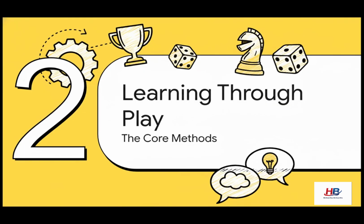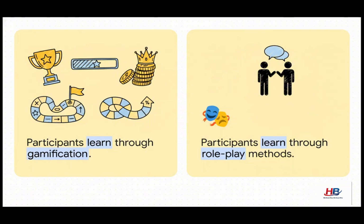So what does this active learning actually look like? Well, the module is built on two main methods that are designed to turn leadership training into a genuinely interactive experience. So the two pillars holding this all up are gamification and role play. You can think of gamification as the engine that keeps people engaged and motivated. Meanwhile, role play is like a flight simulator, where leaders can practice their skills in super realistic situations, but without the real-world risk. Let's take a closer look at each one.